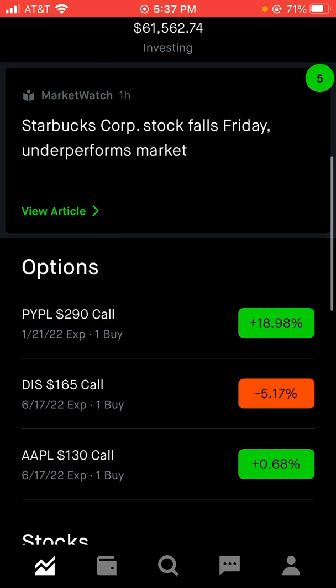You guys can see some options right there. These options are just to give me a premium for the stocks that I have bought originally, so they're going to expire pretty much for a long time. You guys can see right there that January 21st, 2022. So that's next year.